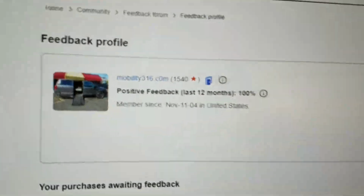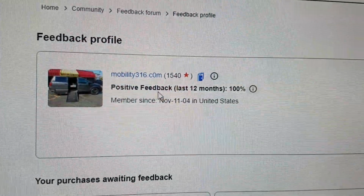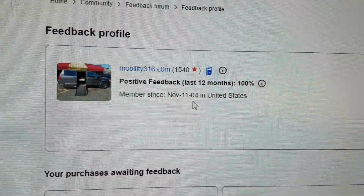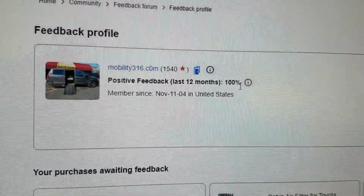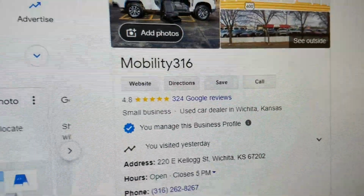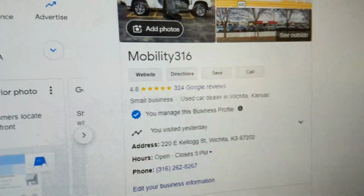And no matter who you do business with, find them on eBay or find them anywhere online. Check out their reputation and reviews. Find us on eBay. Been doing this since 2004. Yeah, I just dated myself, but 1,540 transactions, every single one of those transactions left us positive feedback. And no matter who you do business with, find them on Google, make sure they are a real company. You can see we are here at 4.8 out of 5-star reviews with our 324 reviews.